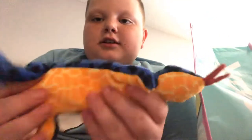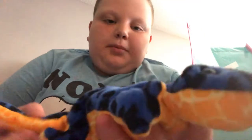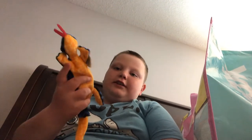And these are like the newer Beanie Boos, like those. I honestly like the older ones. I just like the way they look better. That's just what I like. I do have a lot of these because I like these too, but I have more of these than I do those. I think I have 30 of these, and I only have like 20, 25 of these. So this is Lizzie.